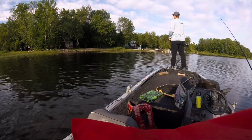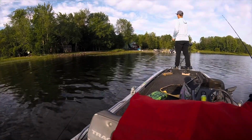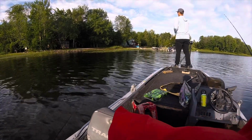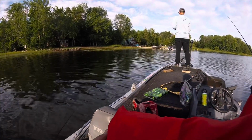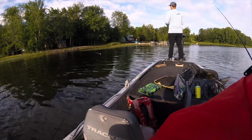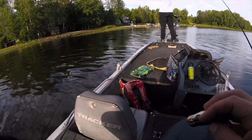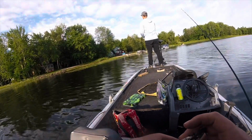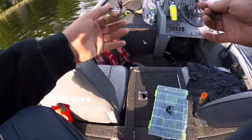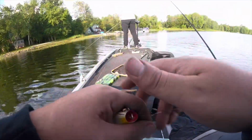I am re-tying right now. I need to put a frog on. Always pays to bring like six rods. I did, but I ended up breaking one, which was kind of crucial this morning, to not having to consistently tie on new baits. So now that's what I'm doing. Tie this frog on. I'm gonna pop into this grass, see what happens.